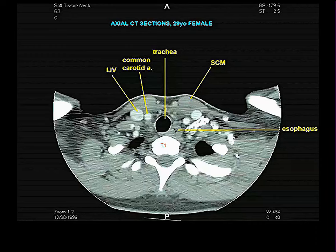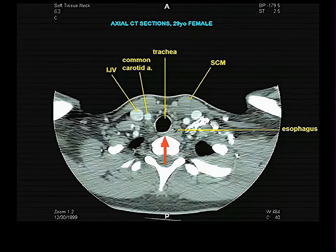It's got a little air in it. People swallow air all the time. But the esophagus probably is a bigger thing than this. This is just the part which is collapsed and has no air in it. And you'll see that more obviously as we go up the neck. So we'll go here and we'll work our way up.